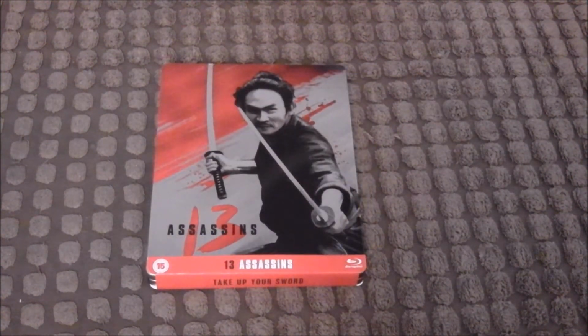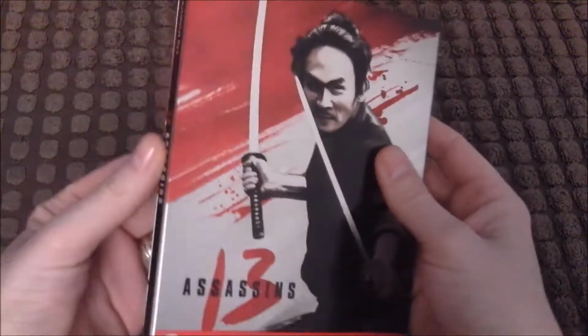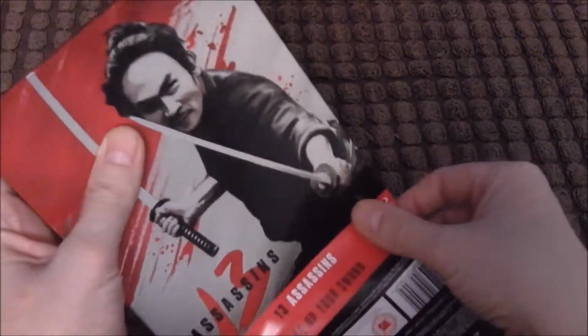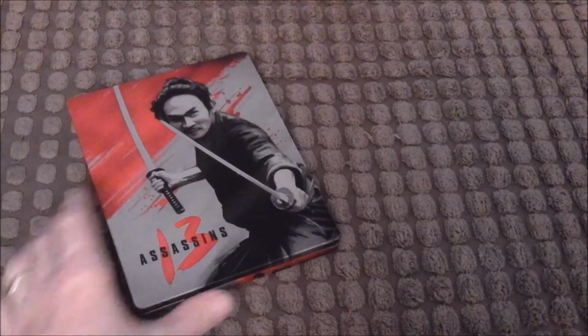Next, we have 13 Assassins, and this could be the pick of the bunch regarding the films themselves. Let's take a look. I've seen this one before, really, really impressed with this, and figuring how to get this off without ripping it. Pull it off there at the back. If you like your martial arts movies, this is one I really, really strongly recommend you get.